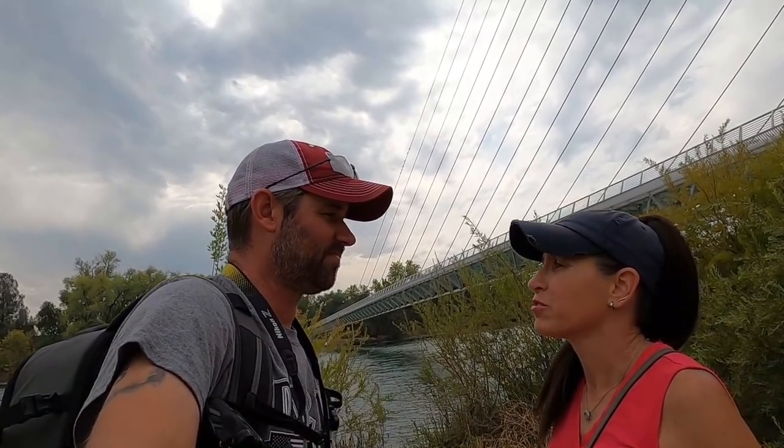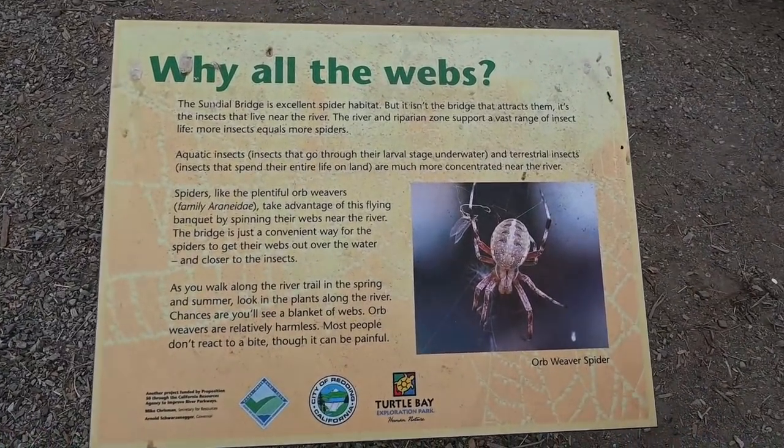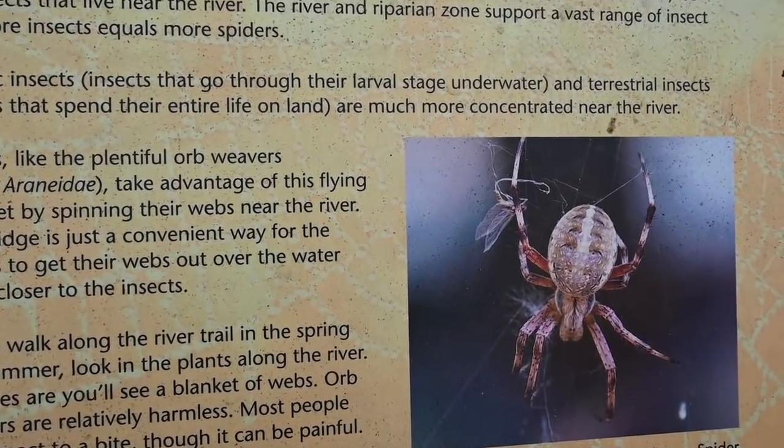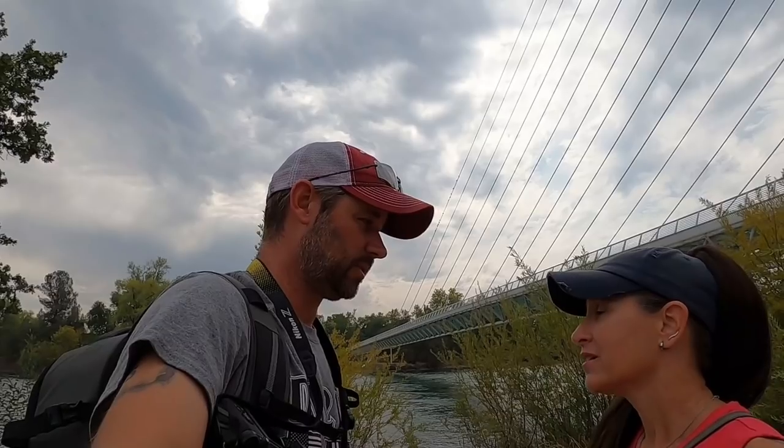But mystery solved. Google Lens lied. Well, they showed multiple spiders, but the first thing that came up was the European garden spider. But it was obviously the orb weaver spider. Obviously. Everybody knows that. I was just seeing if Google would get it right. I knew at first glance that it was the orb weaver spider. I figured you did. And they're relatively harmless. They'll bite you, so it can be painful, but it won't kill you.